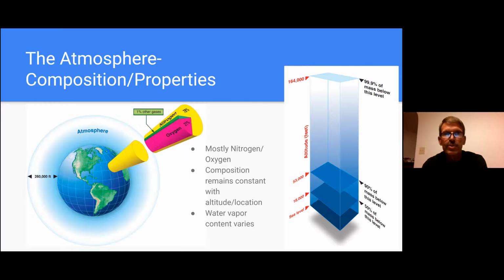It's always that same percentage. So, if you hear about someone having hypoxia, it's not because there's a lower percentage of oxygen. It's just there's less pressure of oxygen, and that's also, of course, horizontally. The thing that does change, and again, it's almost entirely in the troposphere, is the water vapor content, and that is obviously a big part of what weather is. That's our clouds, our rain, humidity, so forth.